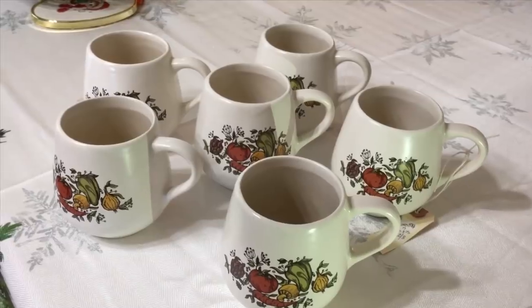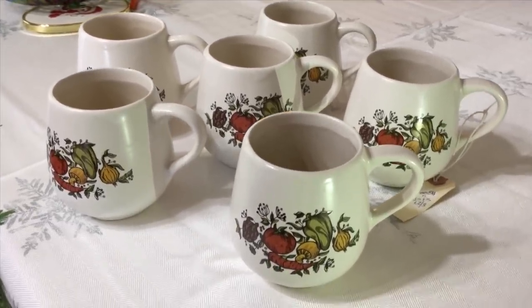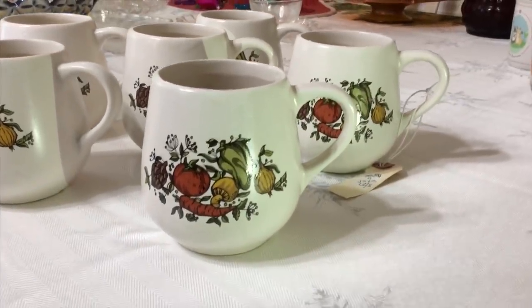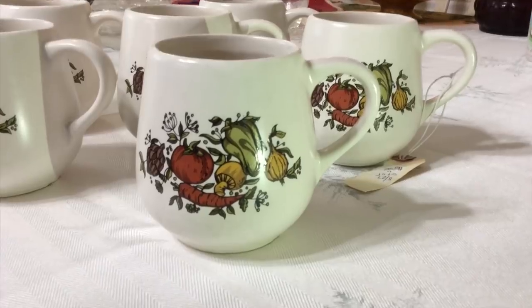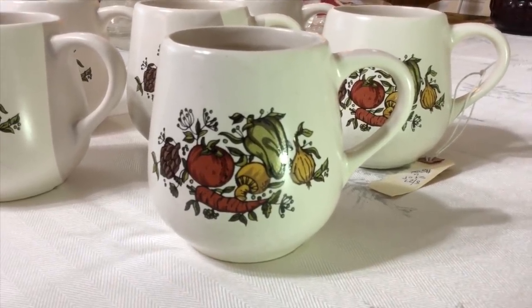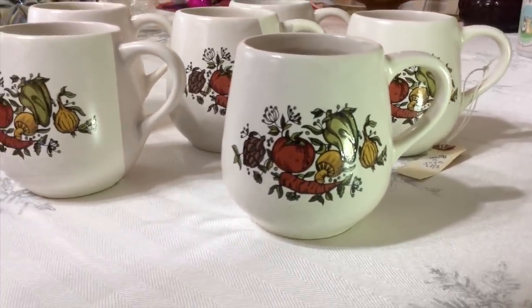The Spice Delight pattern, McCoy, was produced in 1975. They were out of Roseville, Ohio, the Nelson McCoy Pottery Company. They were purchased by the Lancaster Colony Company in 1974, and Lancaster Colony owned them for only a short time, 10 years, 1985 to be exact, and it was sold off again.